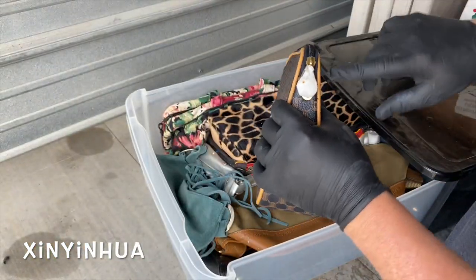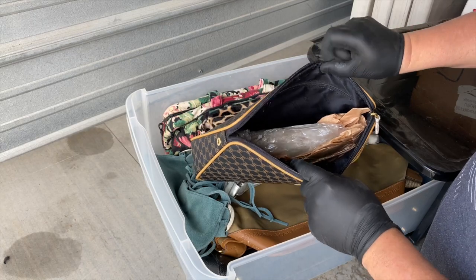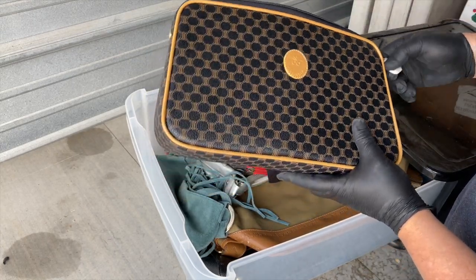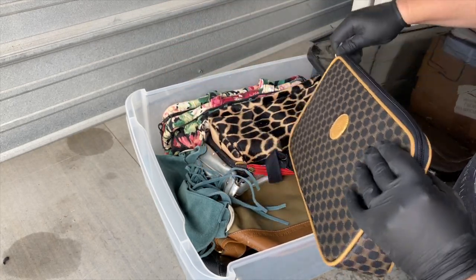I don't know what that says, but it looks like it's brand new. It's got the little paper on the zipper. And, okay. I'd say that's brand new. That's a decent little purse. I don't know if that brand's popular or not, but it seems to be decent.